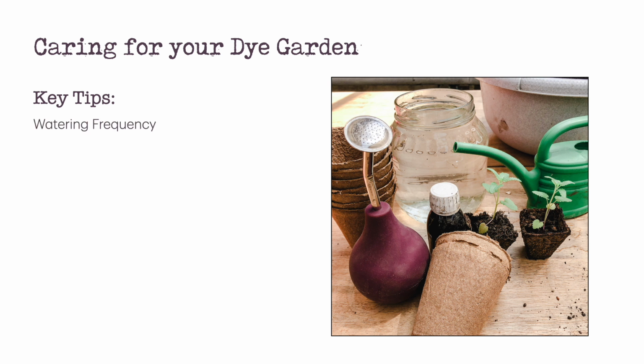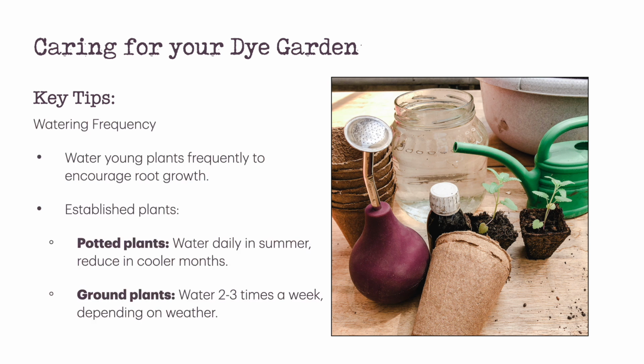Caring for your dye gardens. So you have to see how frequently you need to water. In the initial stages, when you have seedlings, you need to water frequently to encourage root growth. But there are several stages in it. When you're watering your seedlings, make sure that you water them thoroughly so that they remain moist and not waterlogged, which is really important. And once the plants are established, then depending on how the weather is and how the soil conditions are, you can see how frequently you need to water.